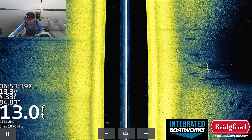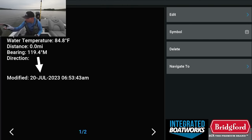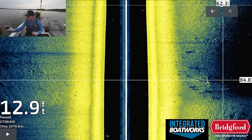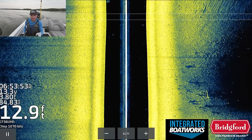Let's see here. There's some fish out to the left of the boat over here. But right here, it's a nice brush pile. And out in front or out to the side of it, you see 1, 2, 3, 4 dots that are nice dots out there on side scan. I like that a lot.